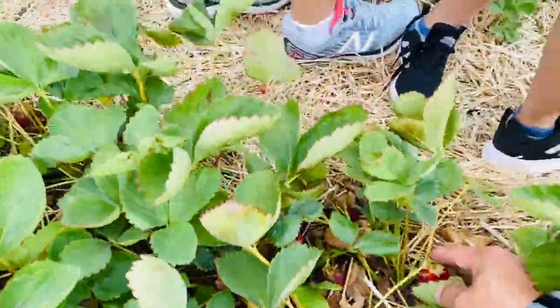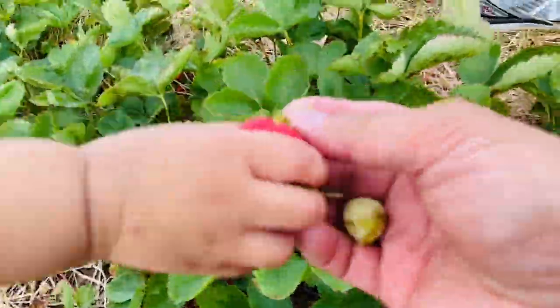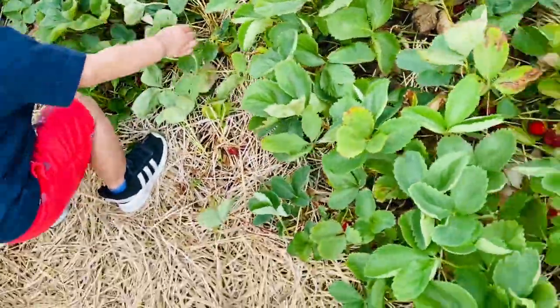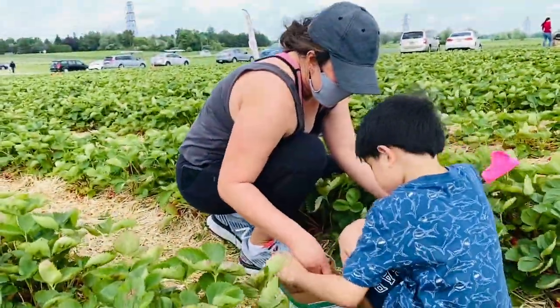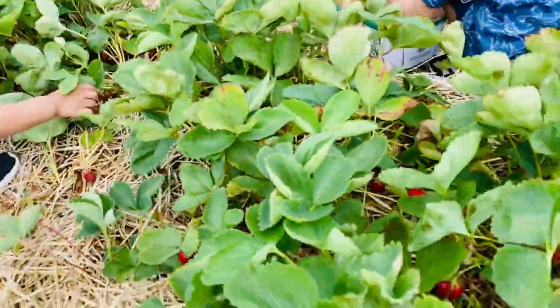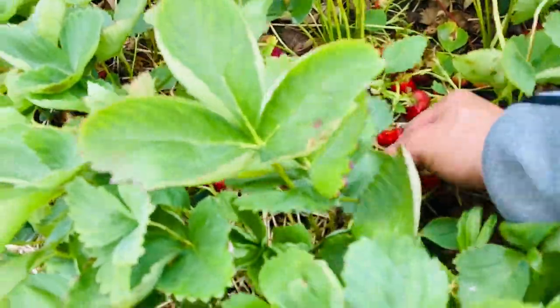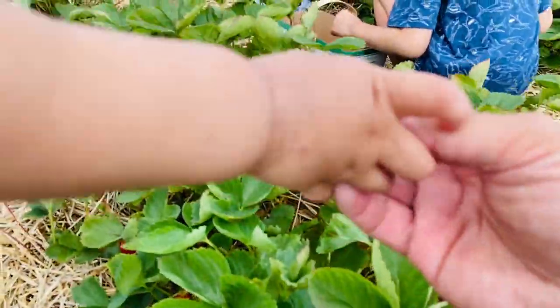So we have to pick it like this. You see? Like that. Okay. Marley, look. They're small. They're small, guys, but it's okay. Marley, you okay, buddy? Here. See, this is how you pick strawberry, guys. But they're really tiny, huh? See? Small.